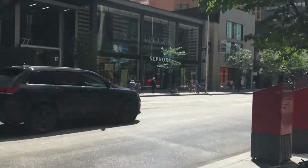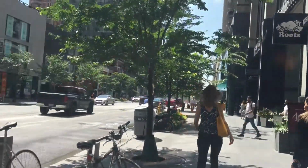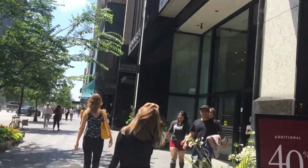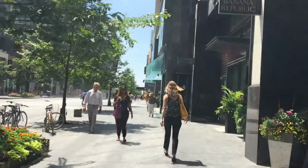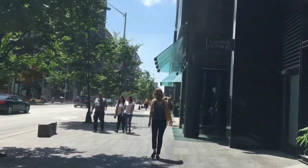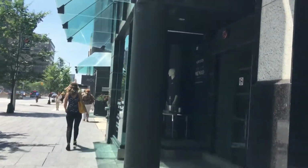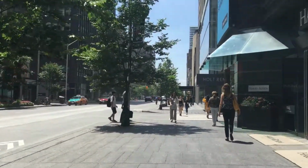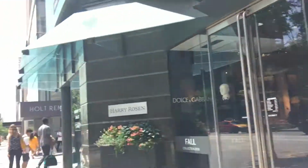So I think I've shown you this area before. In fact, I was down here for the Prostate Cancer Classic Car meet, and it was fantastic. So you get all the high-end stores down here coming up Holt Renfrew. It's a nice place to come for a walk on a nice day. Do a bit of window shopping. There's Harry Rosen, that's a nice men's store, not cheap.